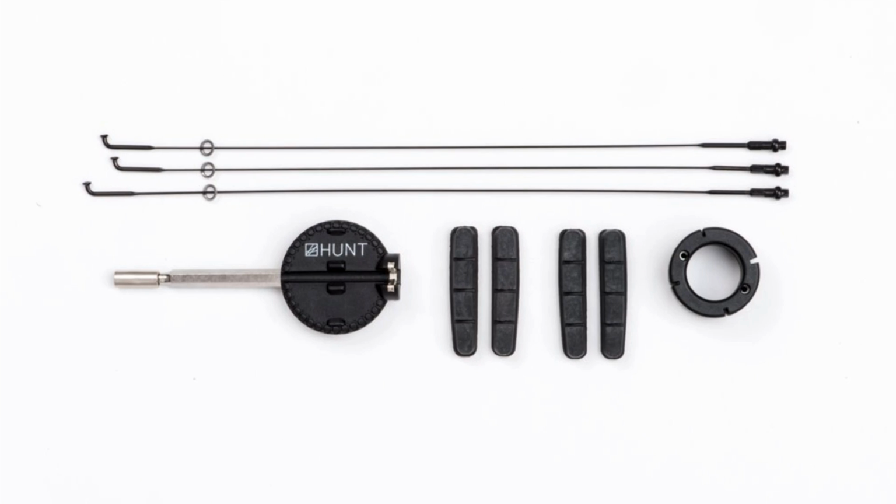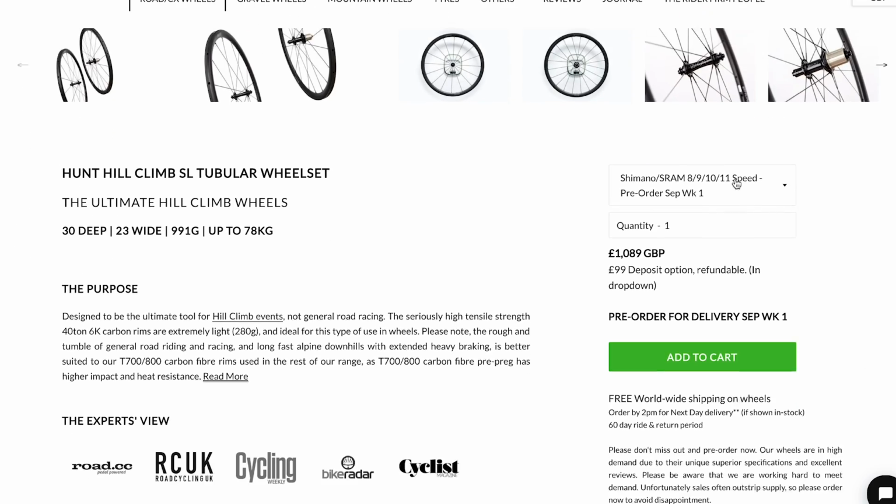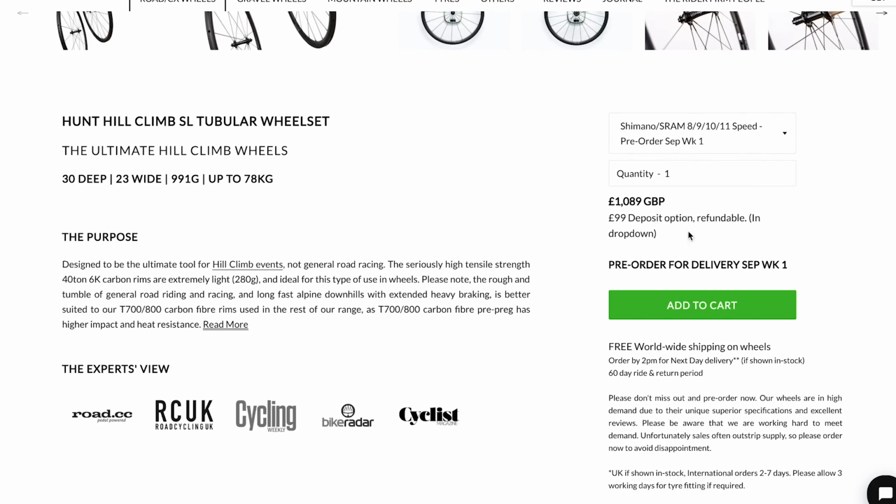Yeah. And they're designed to be optimised around a 23mm tyre, which is quite unusual for new wheels that are coming out, but as they're designed exclusively really for climbing, it kind of makes sense because you don't need the wider contact patch always. But if you'd like to get a pair, then the price is pretty competitive too, because they're £1,089 retail. Yeah, just over £1 a gram.